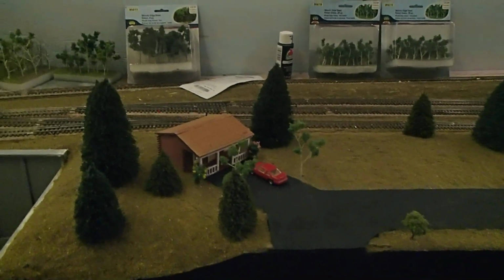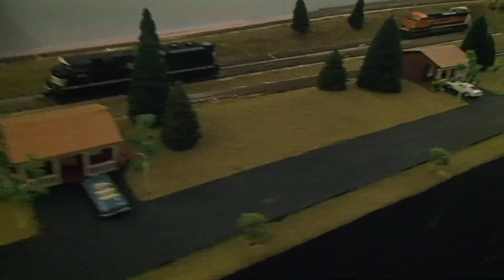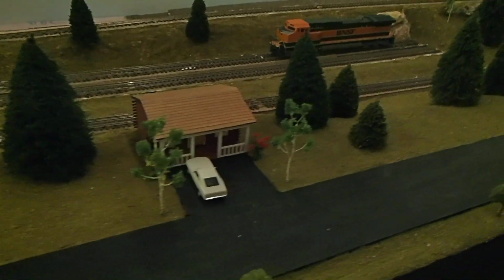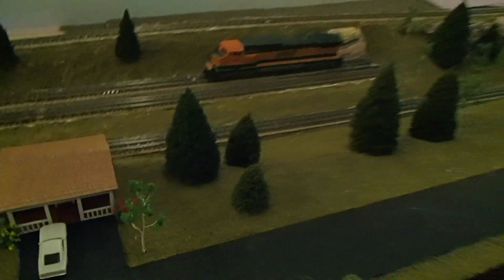So this is kind of like my layout. I did these little cabins. This is HO scale, but I did them in N scale, and I really liked it, and so I did it here as well. So I have my cabins and trees and houses, or cars and whatnot here. And we had some flowers that we put in. They turned out really nice. I wasn't too big on the flowers, but they turned out nice.